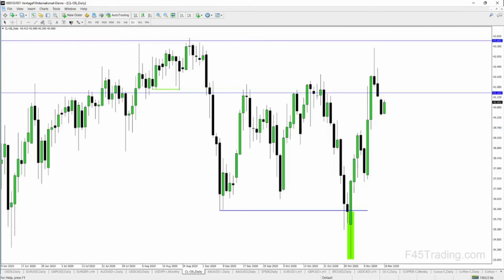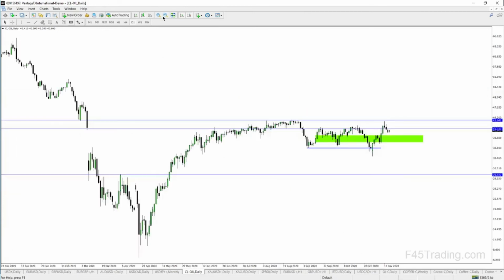It's got to get through this level right here. I'll borrow this. And it's got to get through this. If we can get through this little range in price right here, then I feel like they're probably going to start to run for this low here, and then ultimately they're going to come down and hit under the 35, under the 33 level and get into the high 20s. So keep your eye on that.